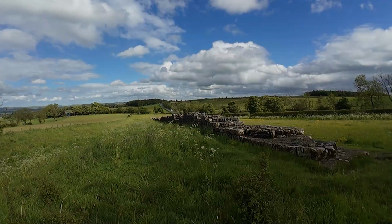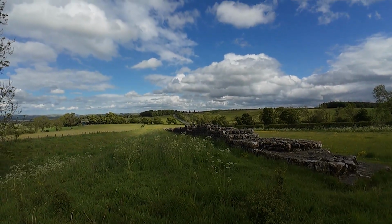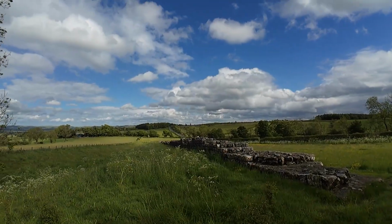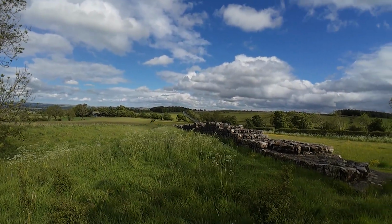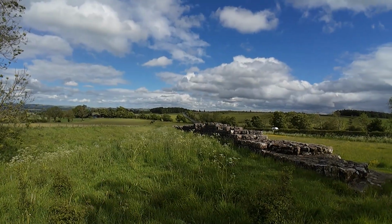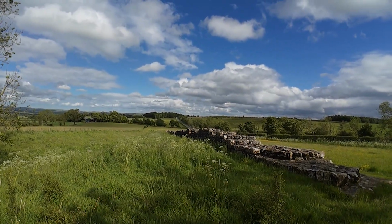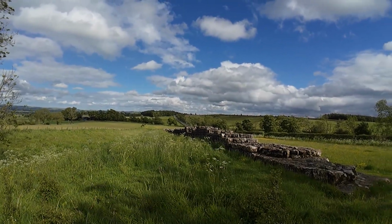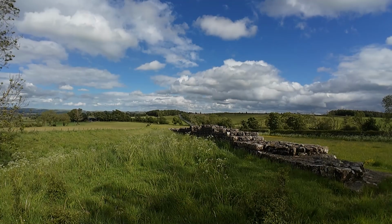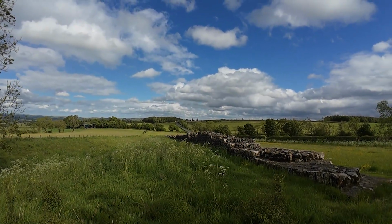So basically you get sections of the wall like this, and then there's no wall, and then there's more sections. There are some sections that are longer than this. Basically, after the Roman period, all the stone got robbed, it was quarried, and everything that was built in this border area will be built out of Roman quarried stone.